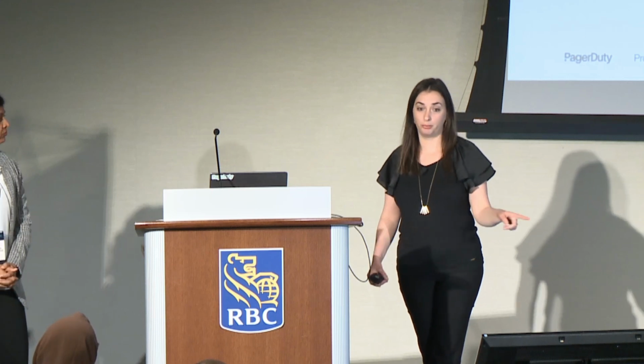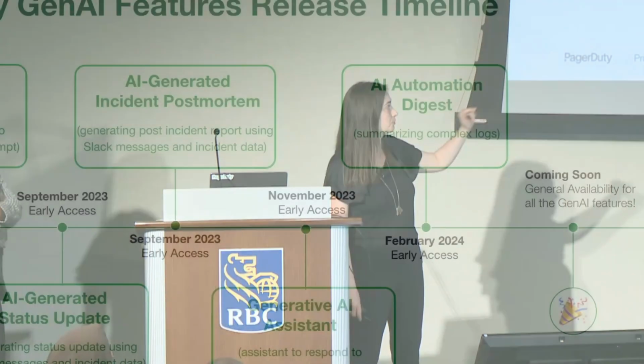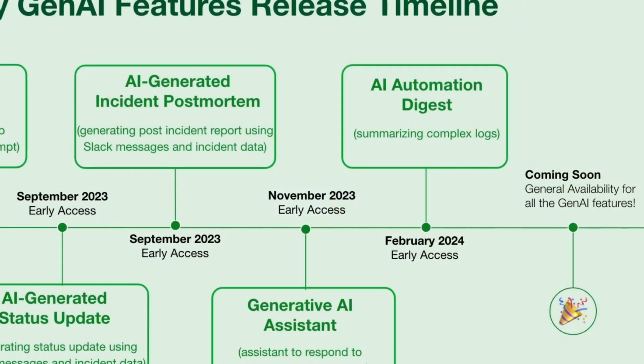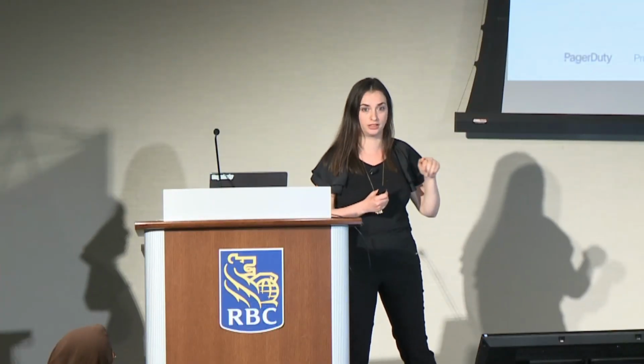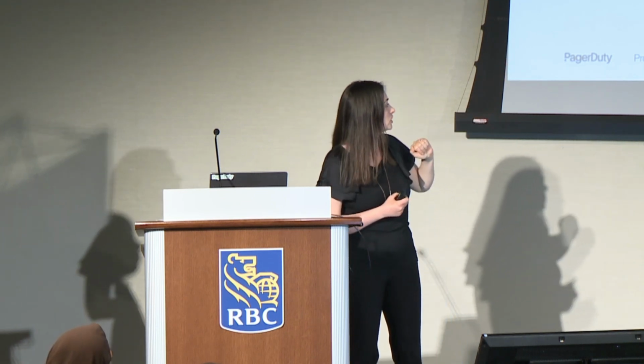So it will depend on the features. For example, the generative AI assistant, the feature we released in November, is accessible through Slack. So it's like a chatbot where you can type the question and get the response in Slack. For some of the other features, you have a dedicated UI in the product. So for runbook generation in the automation part of the PagerDuty product, when you define the runbook jobs, you will have a button to create it based on the input. Same for log generation, summary AI, automation digest.